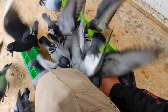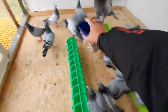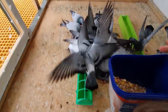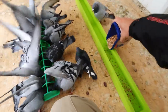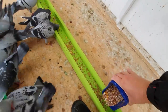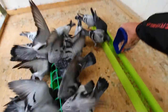Come on. Can you get out of there, please? Yes, come on. Let me put the food in the container, mate. Young birds, oh, I tell ya. Well, you know why he's hungry? Because he was a little bit naughty yesterday, that's why. Come on!